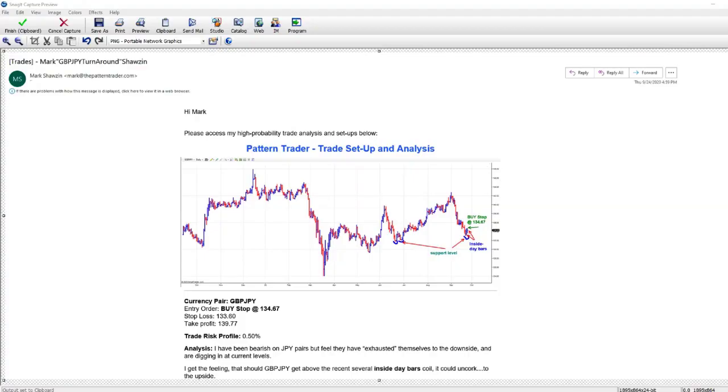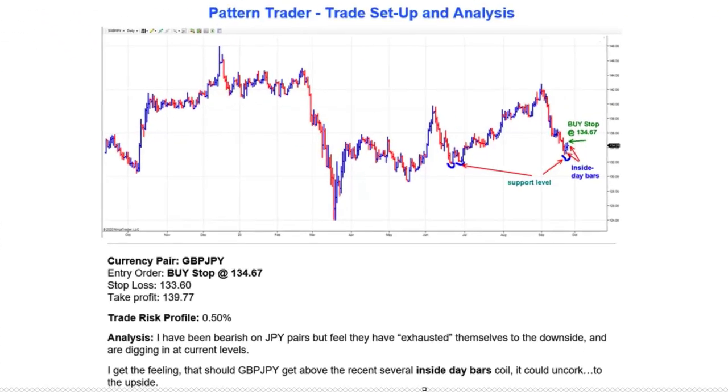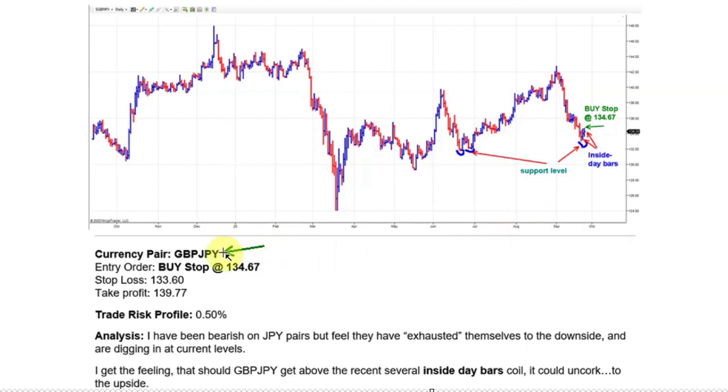So before I go to the real-time chart of the British pound versus the Japanese yen to show you what's going on there and why I've started getting bullish, I just wanted to share with you a series of emails that I recently sent out to our members. This was about a week ago, where I sent out on Thursday, September 24th, alerting them to an opportunity in the pound versus the Japanese yen, and more specifically recommending putting a pending or resting order in the form of a buy stop at 134.67.